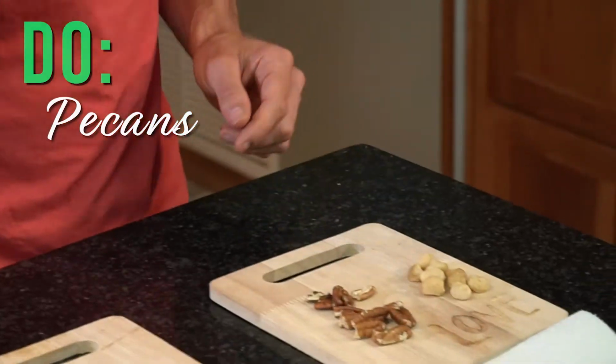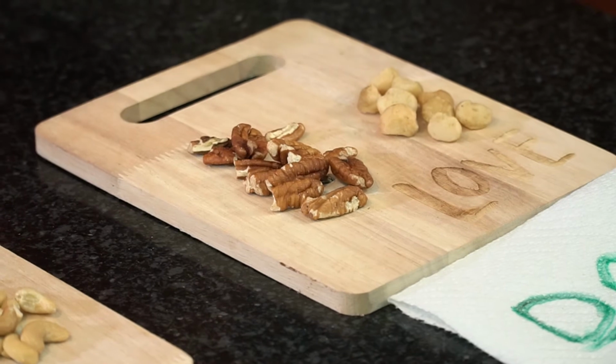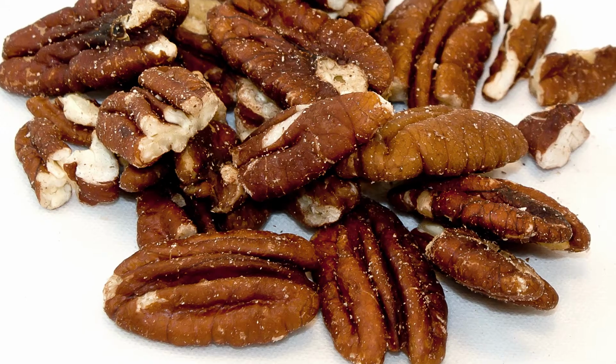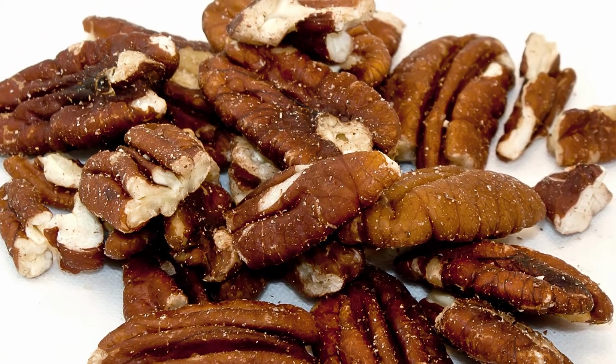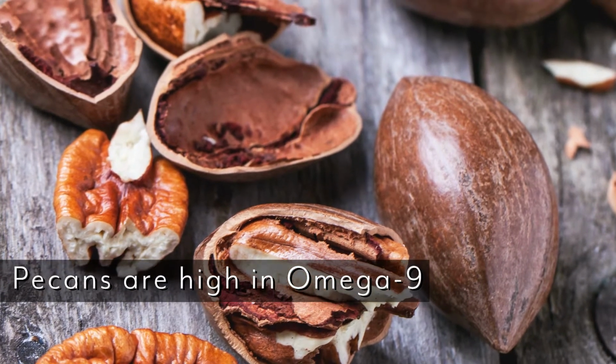First one off is going to be a pecan. Why do we want pecans? Simply put, they are extremely low carbohydrate, but they're also the highest fat content of any nut that's out there. 70% of the overall macronutrient profile of pecans comes from fats. And we're talking predominantly omega-9 fats. We're talking about oleic acid.